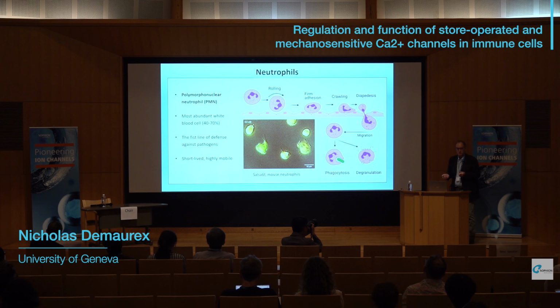And the one thing which makes it complicated to study, they are very short-lived. Once they are in the bloodstream, they last there for a few hours, maybe 12, 15 hours. And they are highly motile, which makes it also complicated to study. And you can see in this slide the different steps that have been recognized by scientists and that are usually studied separately. This is in the bloodstream.